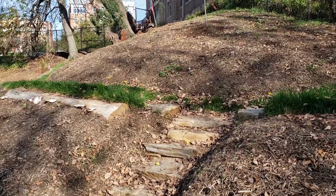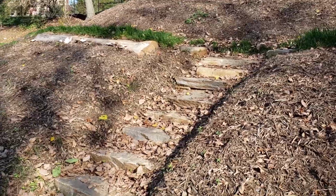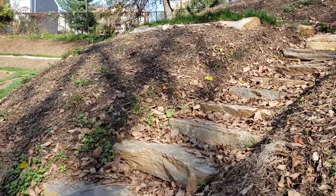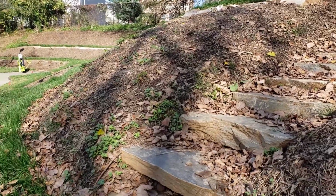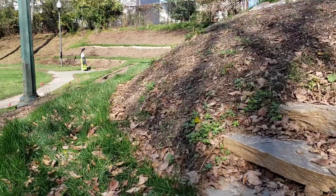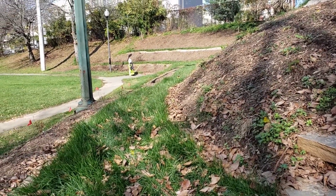The crews that installed all of this did a great job. It was a pleasure working with them. They worked right through the hot summer on all this rather labor-intensive project. And I think thanks to them, we're off to a good start toward this food forest being a productive and useful space.